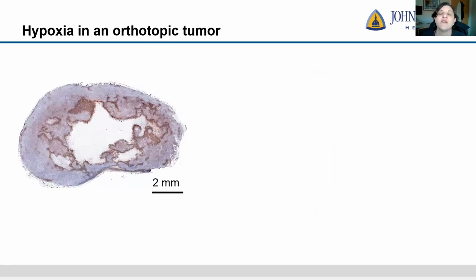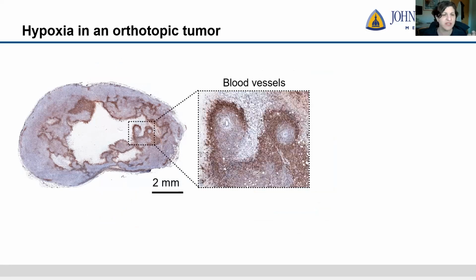So what does that look like? So here I'm showing you a full cross section of a tumor. Now this tumor was derived in a mouse model, and I'm showing you some brown stain. This brown stain marks the hypoxic cells that are in this tumor. We can take a little bit of a closer look, and you can see right here where my pointer is that there's a blood vessel. And within a very short distance, really on the order of 200 microns from that blood vessel, you can see that the cells are already hypoxic. So that's the brown cells here.